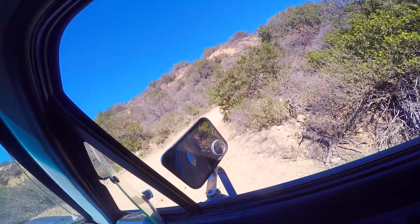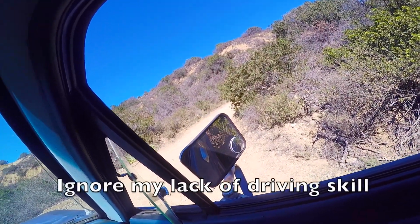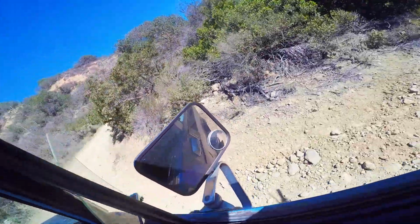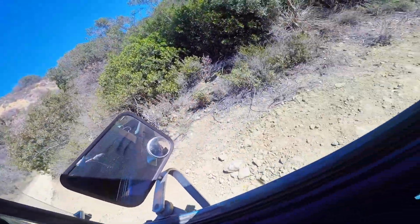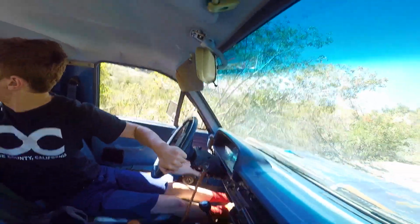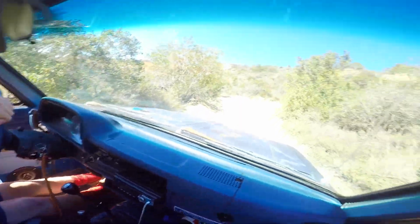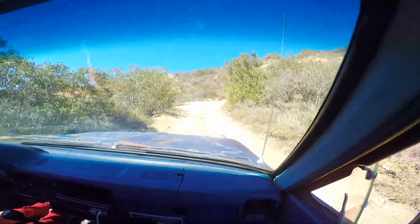Oh shit. This is gonna roll. Backing up. Backing up, backing up. Holy shit. I cannot see a damn thing. If you can't do it forwards, do it backwards.